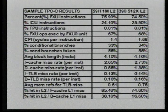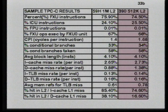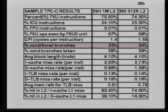Okay, this is some data that was captured from the performance monitor facility. We've got two systems we're looking at there. The 59H is a server system with a 1 meg L2, and then the 390 is a 512K L2 system, and that's a desktop system. So just going down through some of the data, you can see most of the instructions are fixed point, about 25% are branch. There's virtually no floating point instructions. About two-thirds of the instructions execute on the first fixed point unit and the other third on the second fixed point unit.